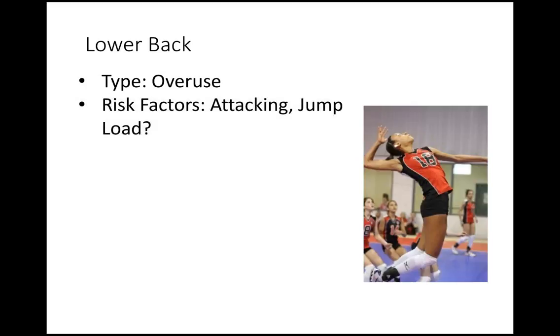All right, let's get into lower back. Here's a good photo of what we don't want to see and why we maybe see lower back injuries in volleyball. So lower back is really an overuse injury. And so we usually don't see lower back issues that occur from those specific inciting events. It's usually a chronic thing that builds up over time.